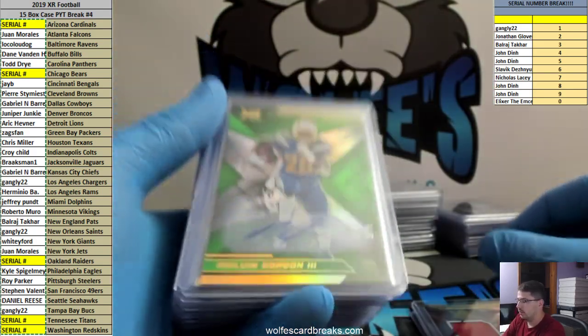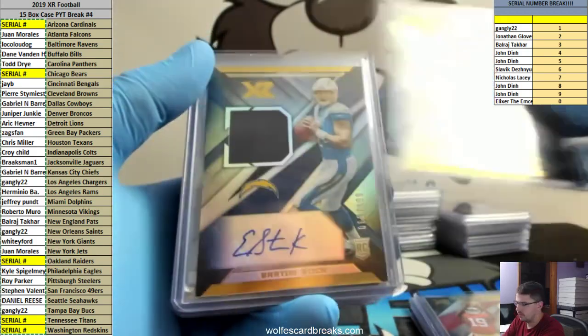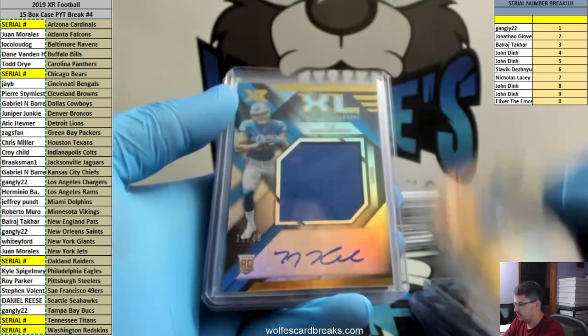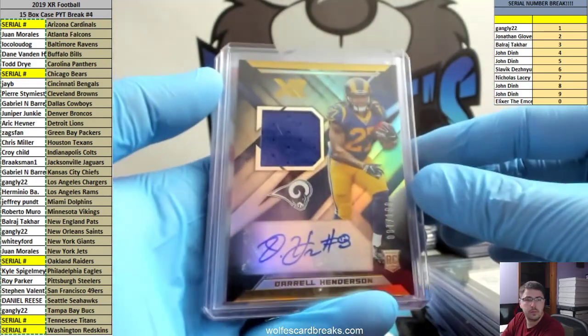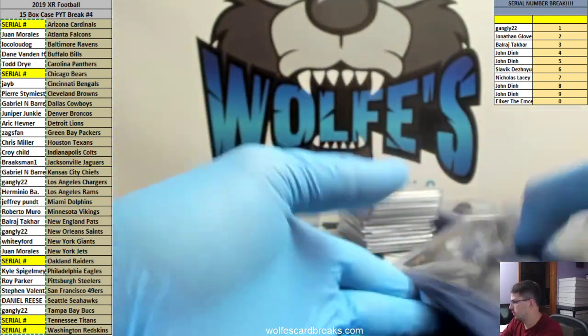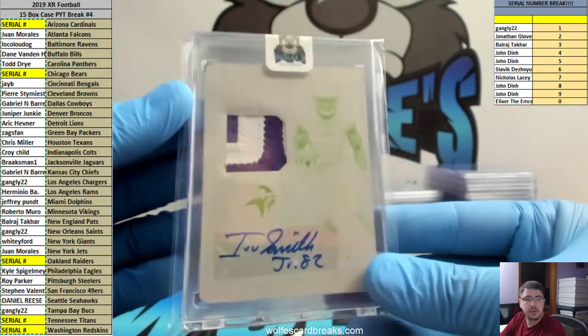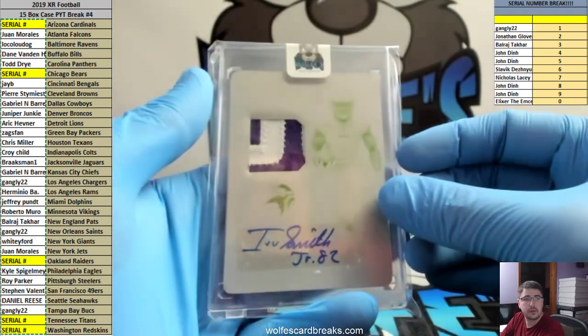2019 football. 2 out of 5, Melvin Gordon Green. The 101 was an Irv Smith Jr. RPA Minnesota Vikings. 2019 XR Football Full Case Pick Your Team number 4.